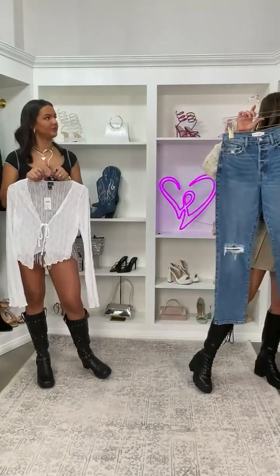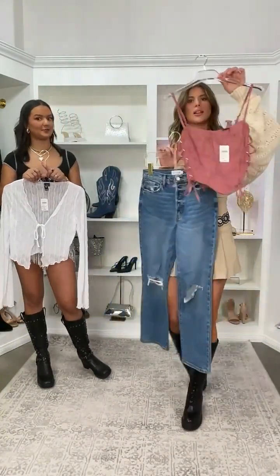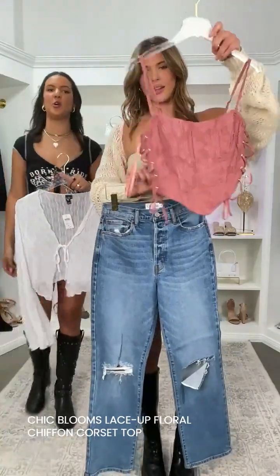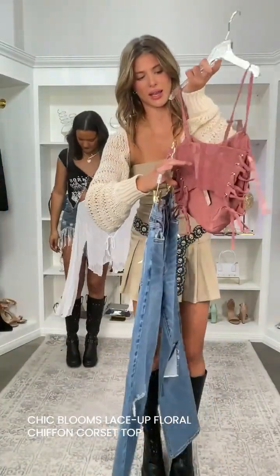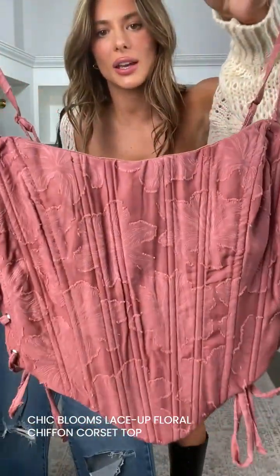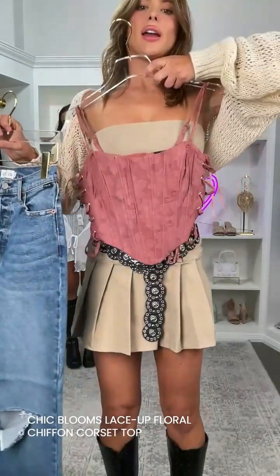Okay, so I loved it with this classic Windsor corset. You've got the adjustments on the side and then the back. You can see the flower details. So there's the square neckline.